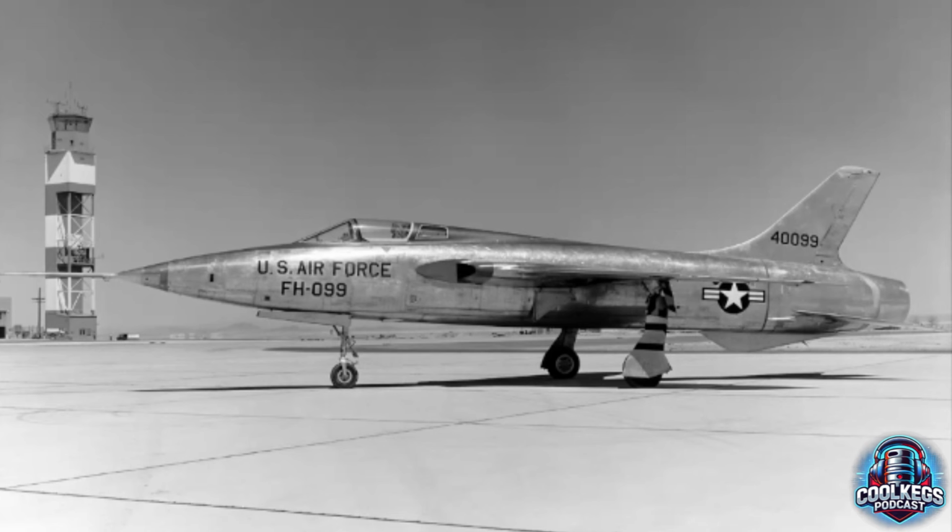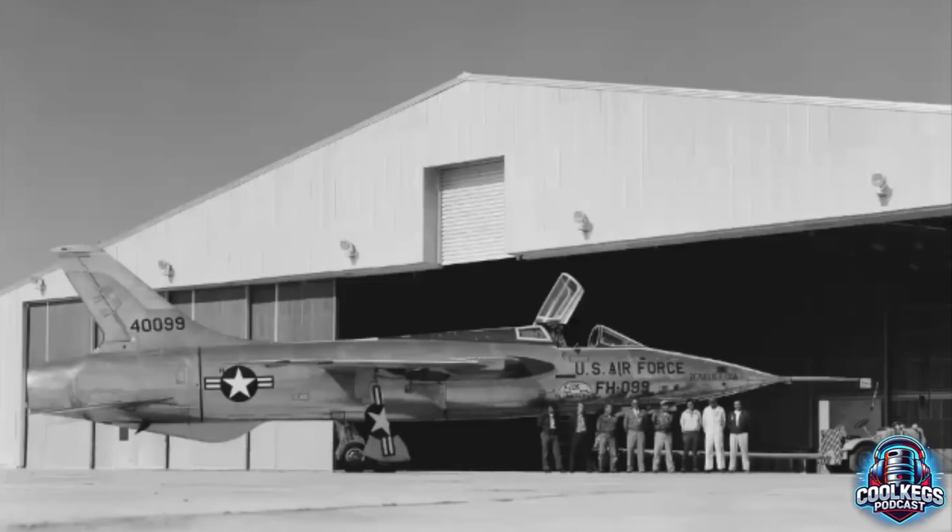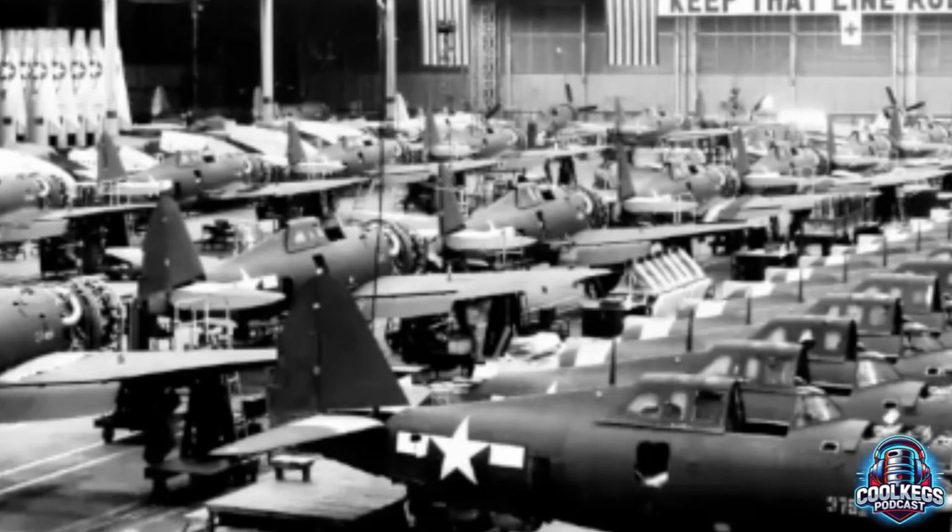At the same time, the advent of supersonic flight meant that the next generation of combat aircraft would need to exceed the performance characteristics of subsonic bombers and fighters. The Republic Aviation Company, known for its work on the P-47 Thunderbolt during World War II, was tasked with developing a solution to meet those demands.